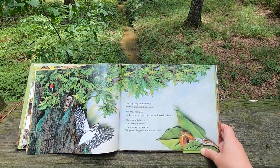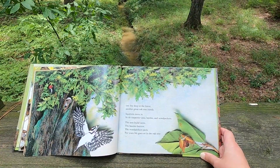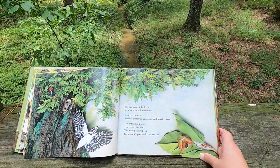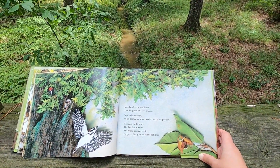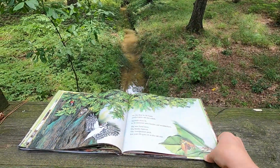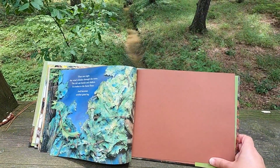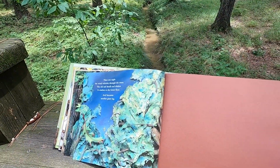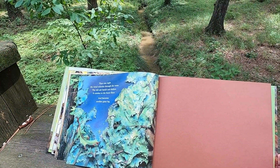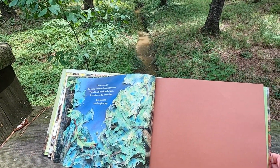one day, deep in the forest, another great oak tree stands. Squirrels move in, so do carpenter ants, beetles, and woodpeckers. The ants build nests. The beetles burrow. The woodpeckers peck. For years, life goes on in the new oak tree. Then, one night, the wind whistles through the trees. The old oak bends and shakes. It crashes to the forest floor and becomes another giant log.